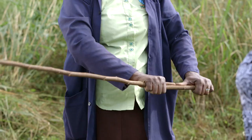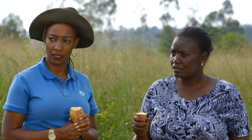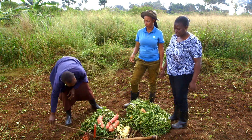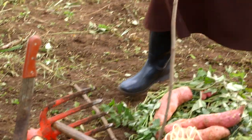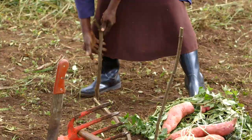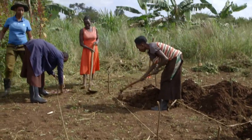You see, when we are planting, we space 1 meter from one line to another line, which is 3 feet. And also 1 meter from one mound to another mound. So we place 1 meter, we put a peg here, and then another peg here. This marks our line.